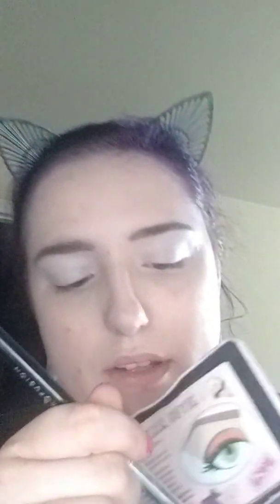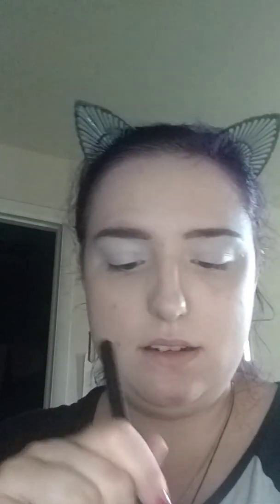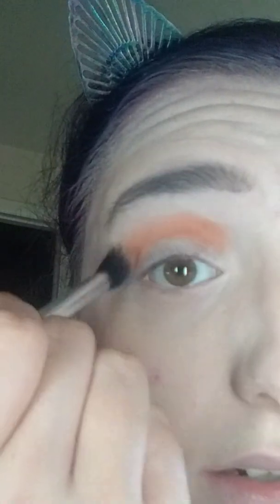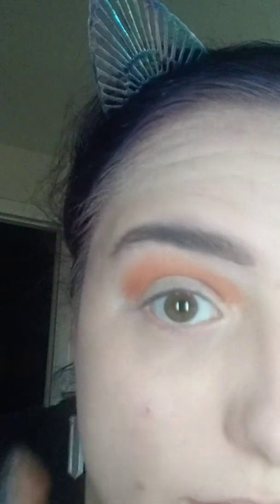Okay. First things first, we're going to go in the crease with Bunny Foo Foo from this palette, which is like a nice orangey tan, into the crease. We're using this right now just to make the crease a little bit more defined.